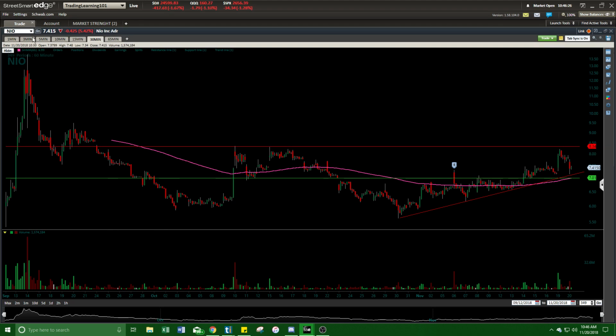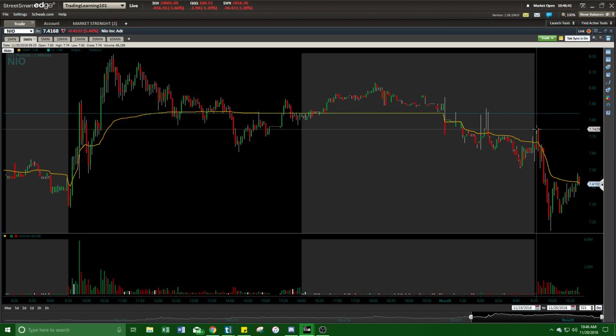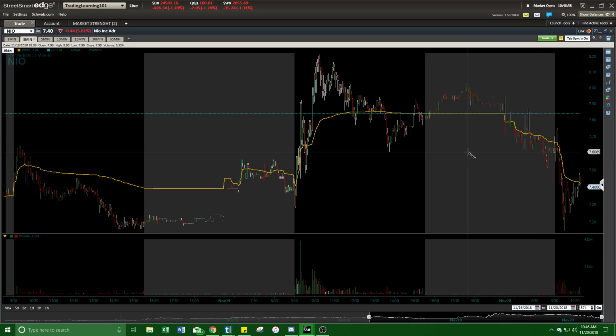So I had NIO on watch today because it was coming right down to the 760 area, this key support, and it broke below it. And then right when the market opened, it did look like it was trying to get strength, running up to 773. I just wasn't seeing volume coming into it, and it just dropped off down to 720. And then now the 760 area, if it does pop up again, is going to act as resistance.